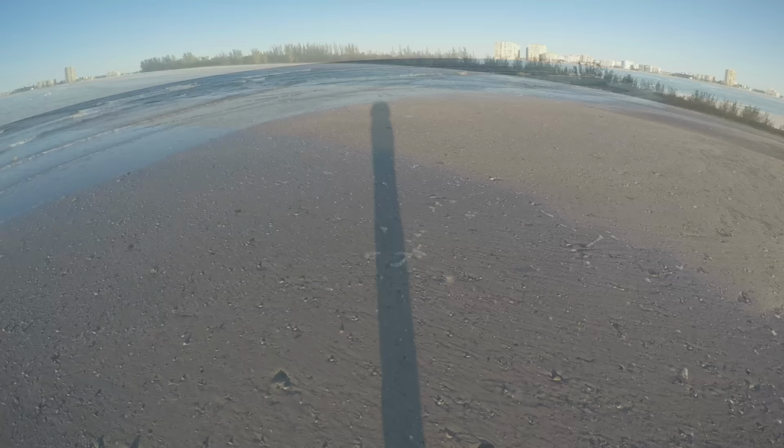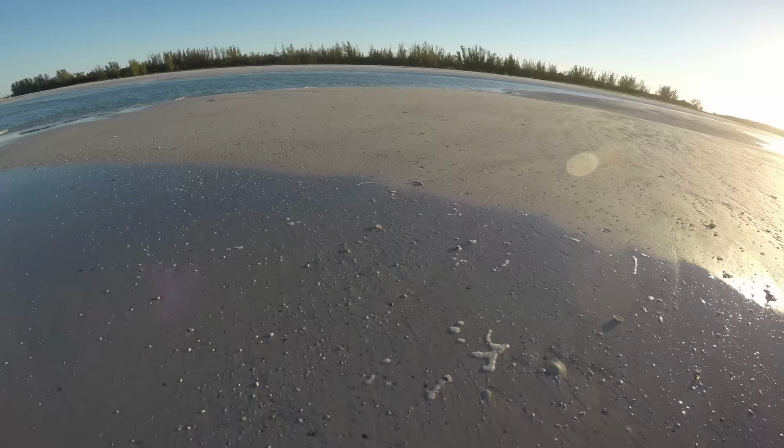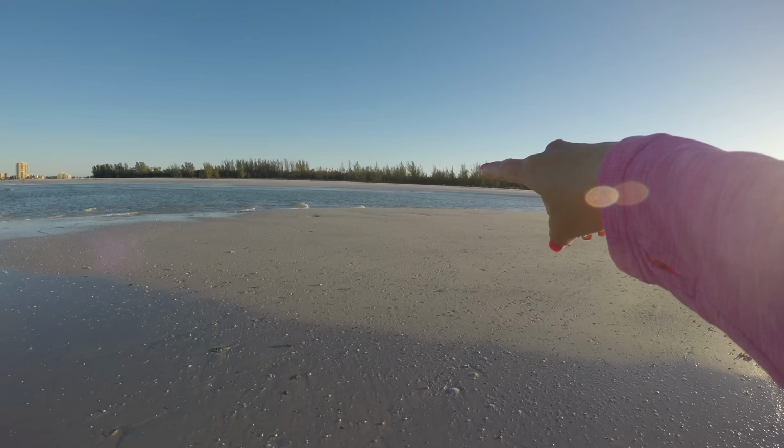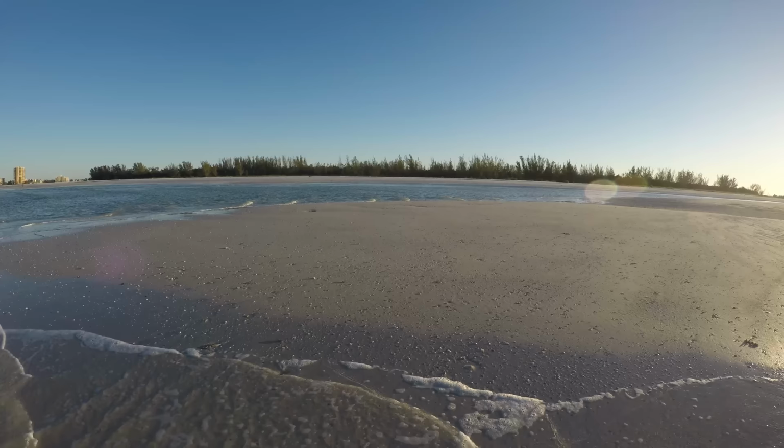This is so cool. This whole sandbar is totally submerged in water on a normal day. When I first got out here, the tide was still outgoing, so we might even see more land here in the next hour. Over where those trees are, if you look just in front of it, there's a little strip of sandbar. That's normally where I would be shelling right now on a normal tide. This is a super low tide, and you can get all the way out here.